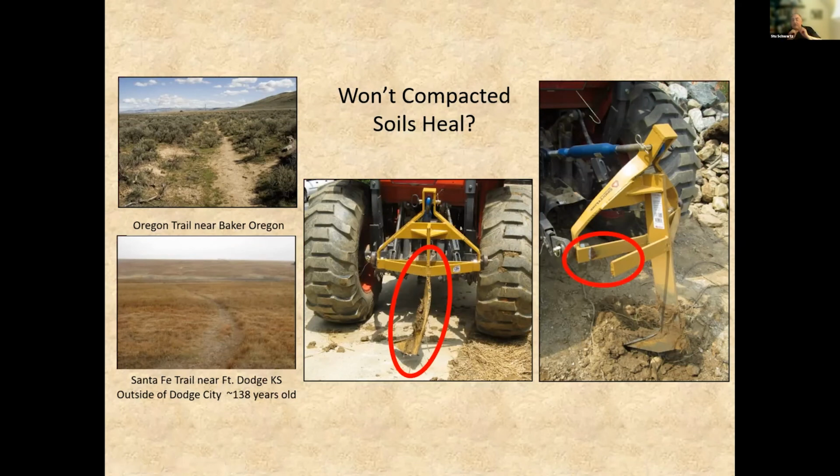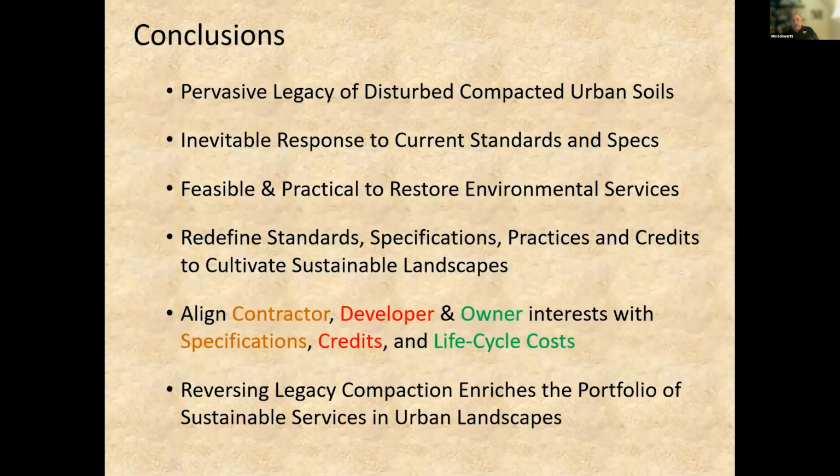So I like to show this picture and just keep these in mind the next time you hear people talking to you about deep-rooted vegetation that's going to decompact our urban soils, or how urban trees are going to pry apart these deeply compacted soils. Some modest levels of compaction can be recovered, but on human timescales, the intense kind of compaction that we have on these historic trails and the intense compaction we see in the built environment is not something that's going to repair itself naturally. This kind of very significant intervention is required, but it can be done quite cost effectively given the benefits that ensue.